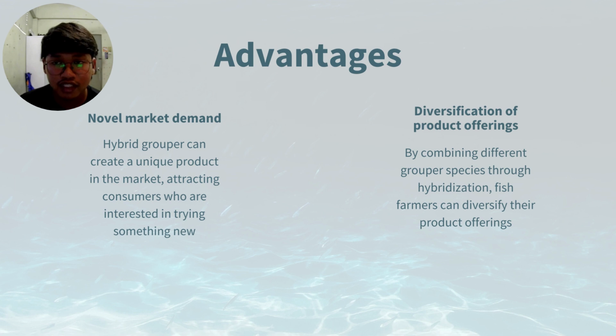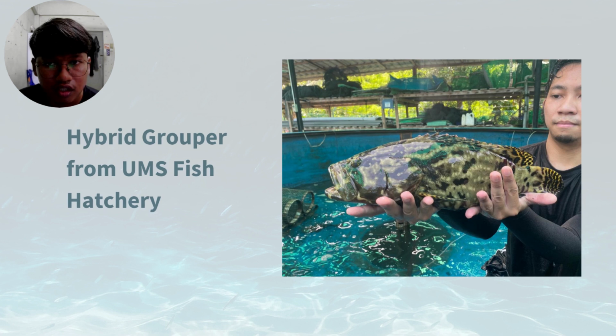And the fifth advantage is diversification of product offering. By combining different grouper species through hybridization, fish farmers can diversify their product offering. This can be beneficial in mitigating risks associated with market fluctuation and can provide more options to cater to different consumer preferences. In UMS hatchery, we have TGGG. This shows that we are able to make the hybridization in UMS.